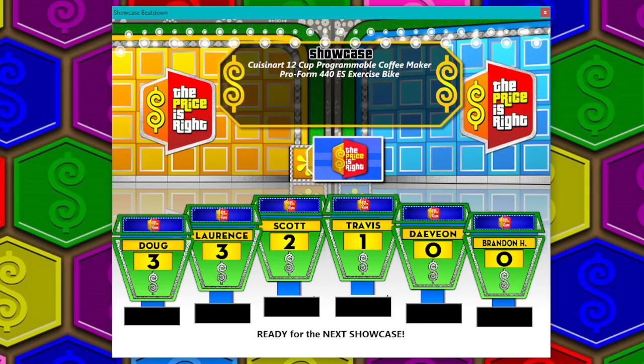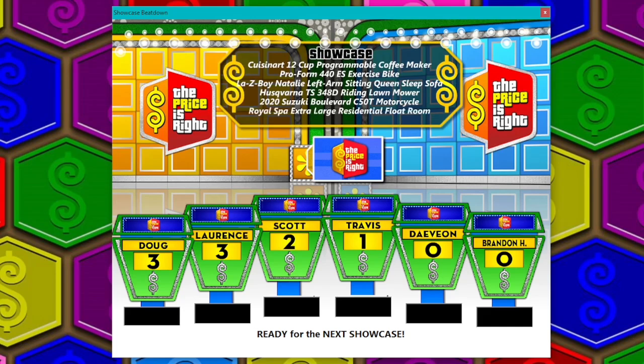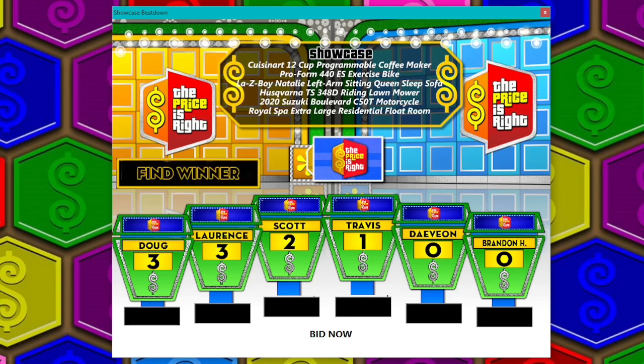This showcase begins with a 12-cup programmable coffee maker, a Proform 440ES exercise bike, a Lazy Boy Natalie left arm sitting queen sleep sofa, a Husqvarna TS348D riding lawnmower, a 2020 Suzuki Boulevard C50T motorcycle, and a Royal Spare extra large residential float room. And this showcase, which can make you feel all kinds of ways, can be yours if the price is right.